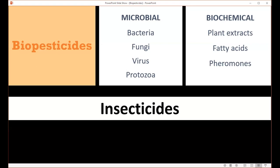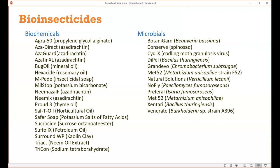But anyway, you don't need to read what's on here. This is just to give you an idea of, wow, there's a lot of different products out there that are considered bioinsecticides. Most of them are these biochemical products, but then the microbials. And you can see the microbials, the ingredient name is written in italics, and that's the scientific name of the organism that's in the product. So let's look at a few examples.